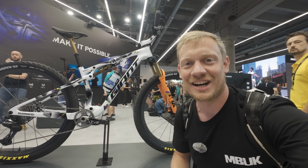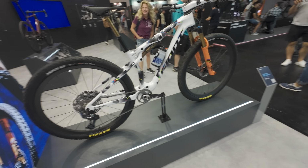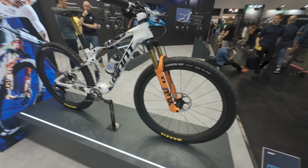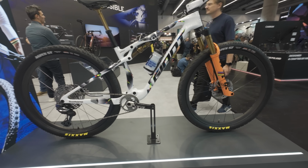All right then, so I'm at the Giant stand, and this is a bike that's been quite tricky to get in front of because there's a lot of people looking at this. This is a prototype Giant Anthem. It's the one that Alan Hatherly raced at Val di Sole just the other week, although he's got his own version of this bike, but this does have his name on it. But yeah, this is a prototype of the next generation Anthem.